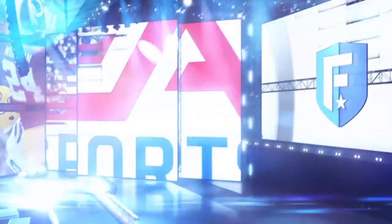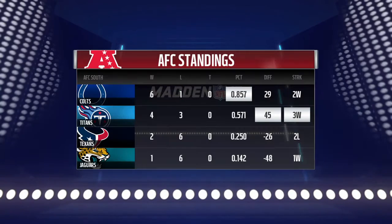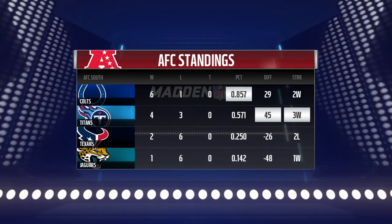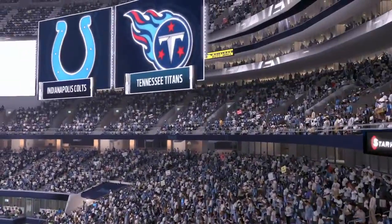Everyone, I'm Larry Ridley, and this is the NFL on EA Sports. In today's matchup, we should have a fun one on our hands. It's the Titans coming in at 4-3, going up against the Colts, who come in at 6-1. With that, let's get you out to Brandon Gaudin and Charles Davis. They've got the call of this Week 9 matchup.